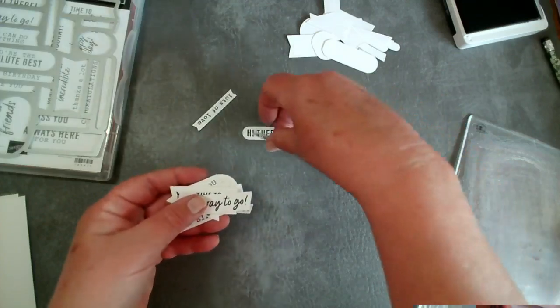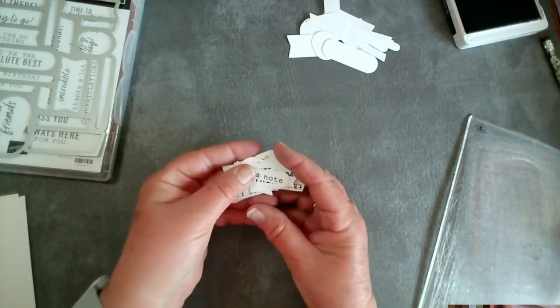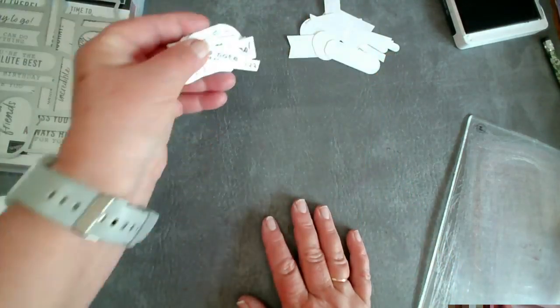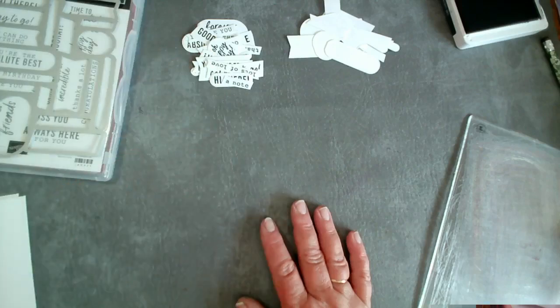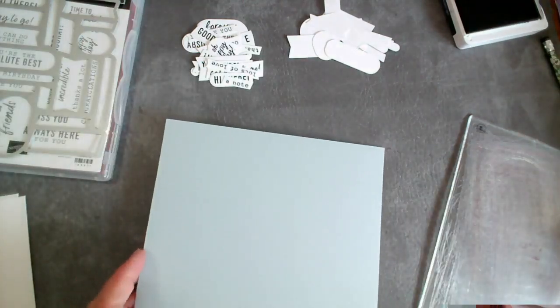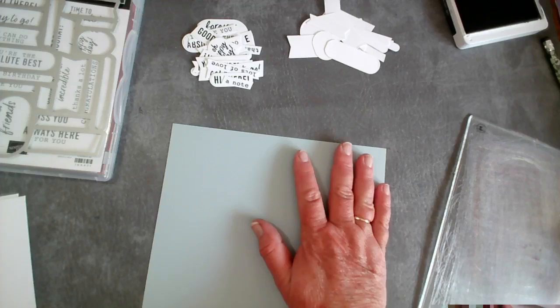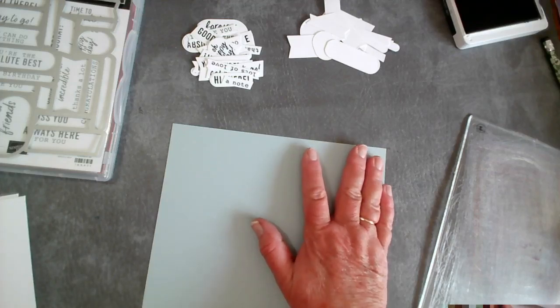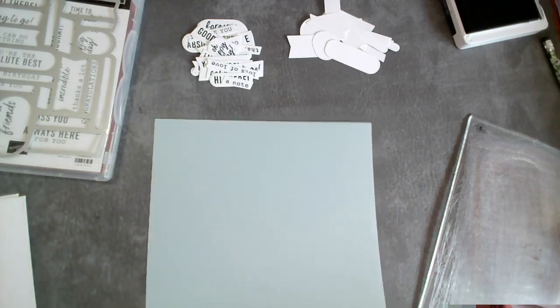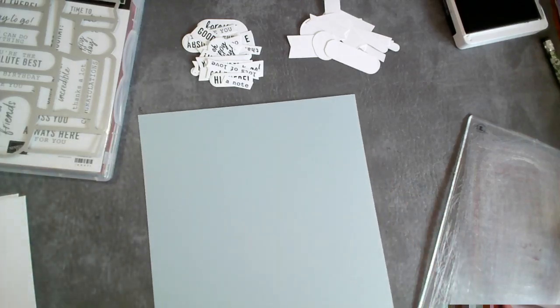I like the font as well, they're a nice mix of capitals and lowercase. So I've got just plain ones that you can stamp your own onto, and then those ones that I've stamped and cut. So what I'm going to do is create a card. I'm going to use a piece of cloud cover cardstock, and I'm going to stamp that in Secret C, and then I'm going to stamp and heat emboss a whole sheet, and then just use one of those elements as a pop up.